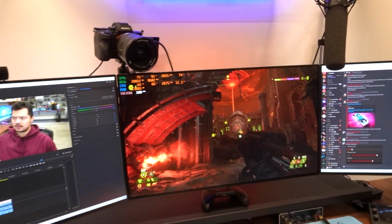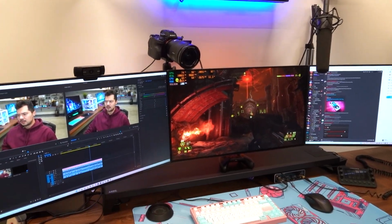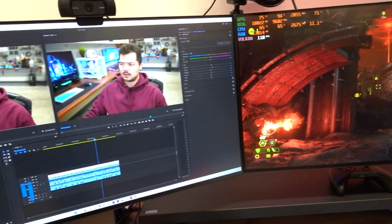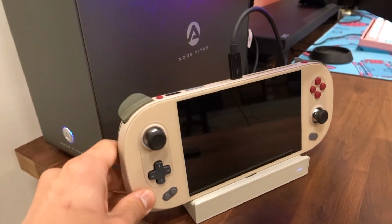Okay, so what's the big deal, Kyle? I mean, obviously a high-end gaming PC can run all that, no problem. But what if I told you that this isn't being run off of that PC? Everything you see here is being run off of the Aya Neo 2, this little dinky handheld gaming device.